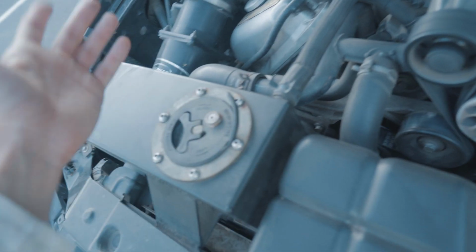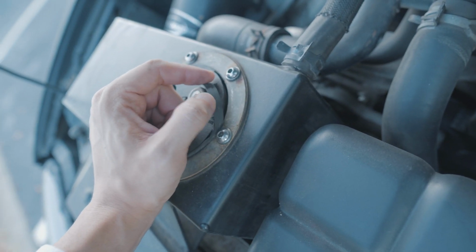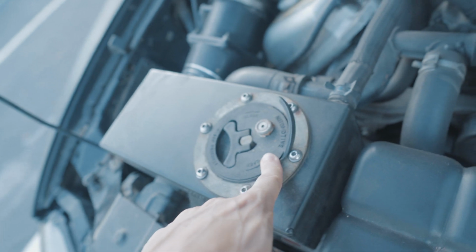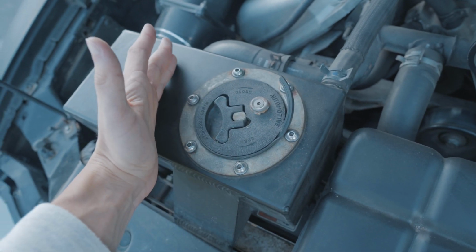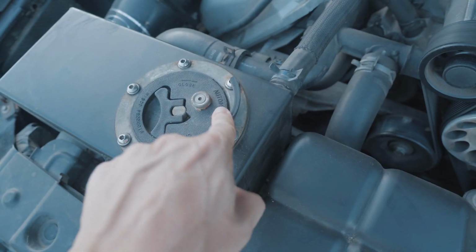This old coolant expansion tank is peeling right here. I don't know if this is bad, like if that could hurt it. I've been looking for parts to replace just this top. I don't think you can replace just the top of the Moroso coolant expansion tank. And this tank itself is a couple hundred bucks, so I don't want to replace the whole thing. But if you guys know of any way to fix just that, let me know.